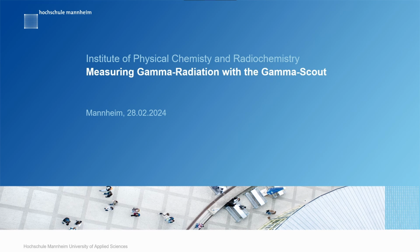Hello and welcome to Measurements with a Gamma Scout in a nutshell. Having gained insight into the precise functioning of the GM tube in the device and how to utilize it for counting measurements, let us delve into measuring various gamma radiation with the Gamma Scout.